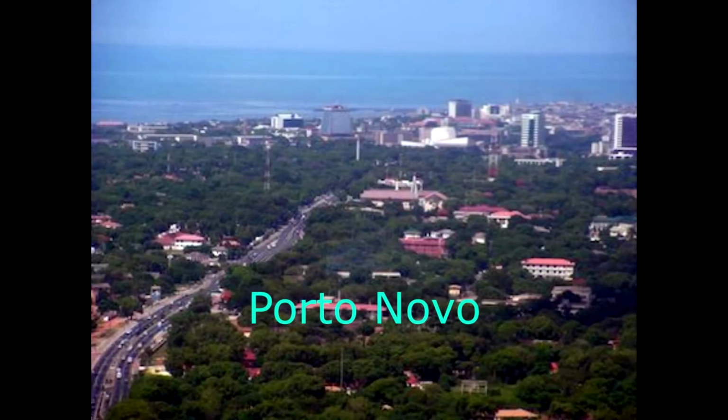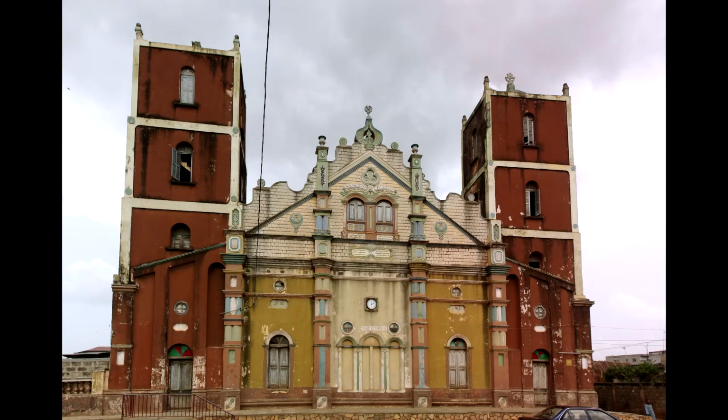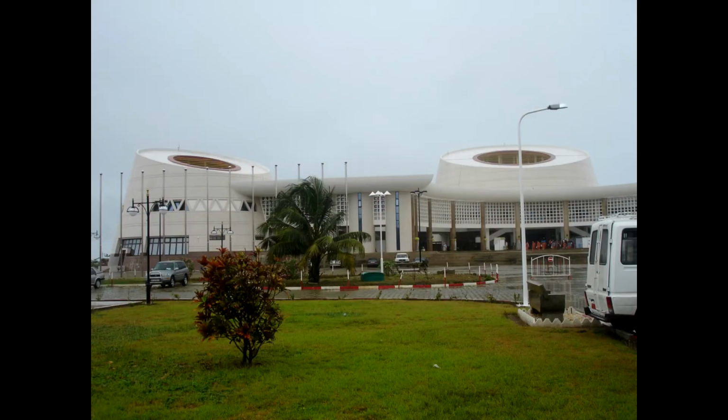Also, the capital of Benin Republic is Porto Novo. Now, when the Portuguese first arrived in what is now Porto Novo, they said that it reminded them of Porto back in Portugal, hence the name Porto Novo.